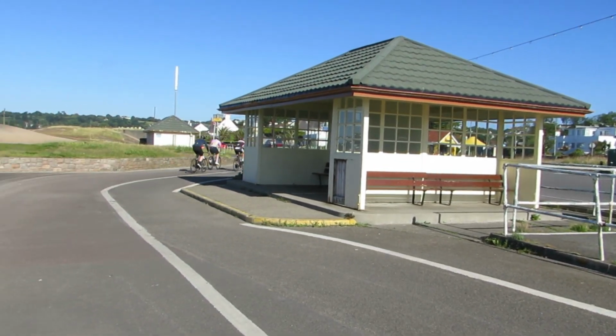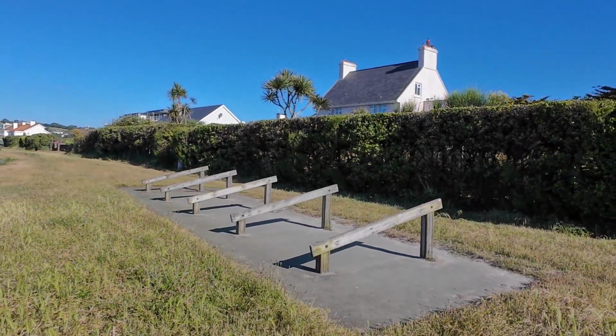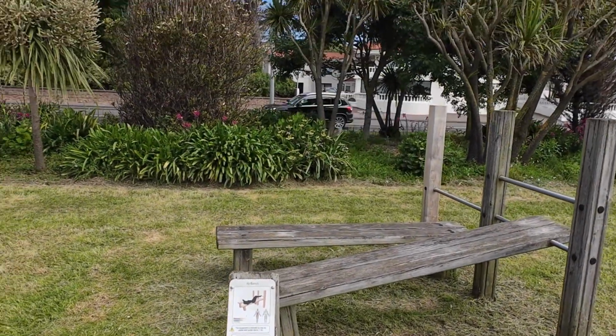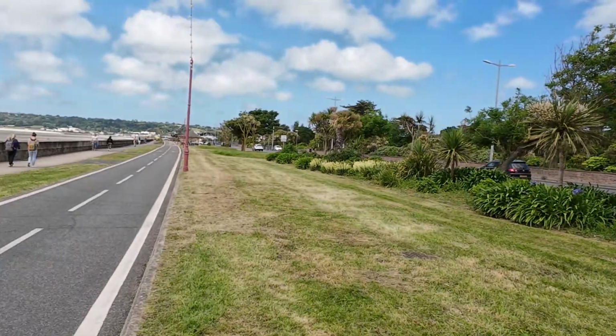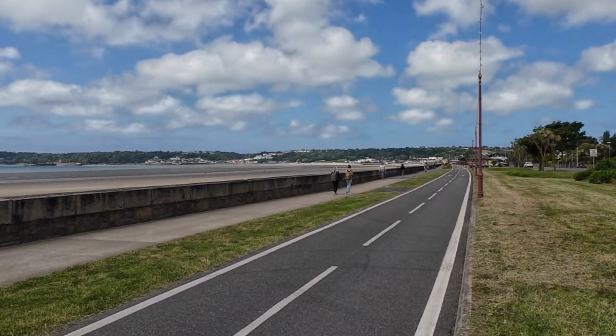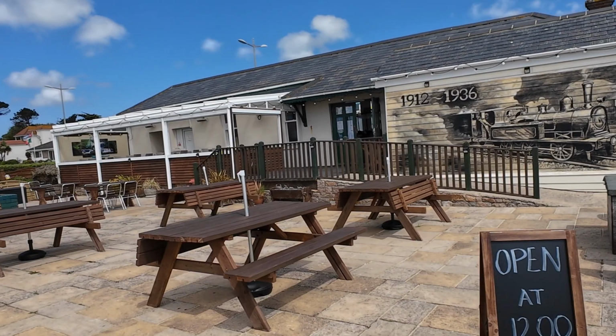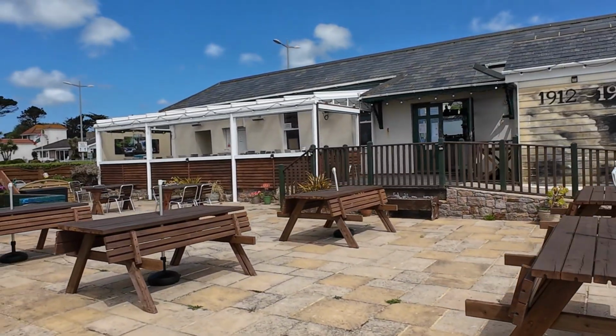For the fitness-minded, there is a trim trail running around the bay, with a series of basic gym equipment stationed at intervals along the route. There are also plenty of food outlets dotted along the path, some in historic buildings.